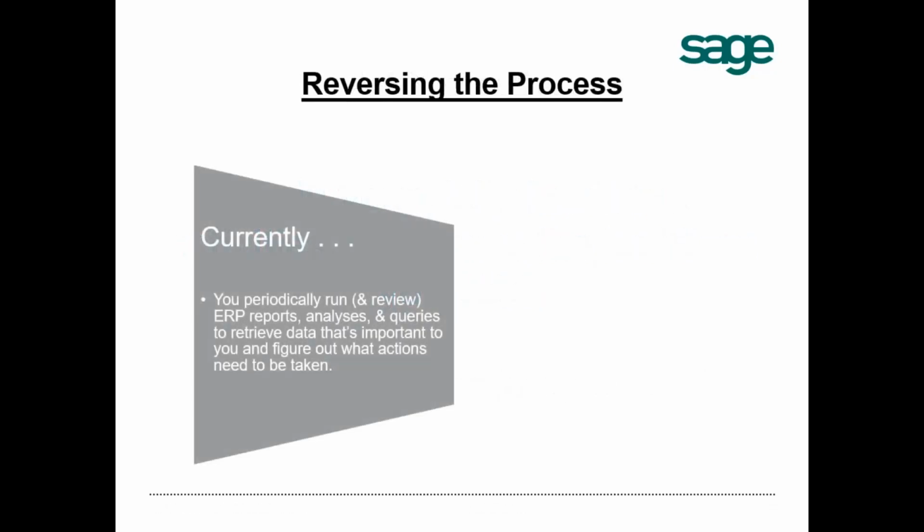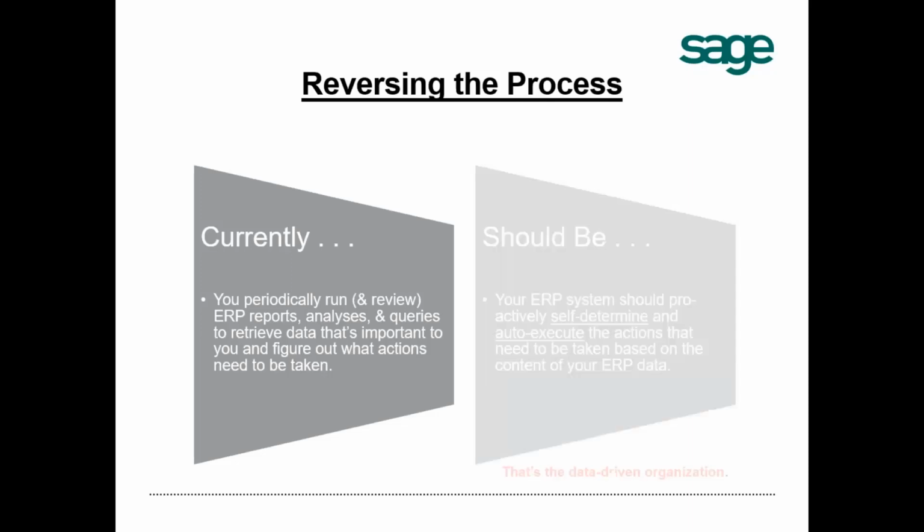In fact, when we look at most organizations today, the method by which they try to be data-driven is by manually and periodically running and reviewing reports, analyses, etc., off of your ERP data. Reviewing those reports, finding out what's happening that you need to respond to. And unfortunately, that's not data-driven. That's kind of the opposite, because that's your having to go out and look for data that requires your attention.